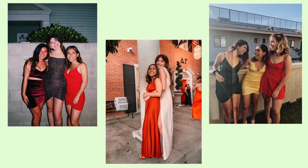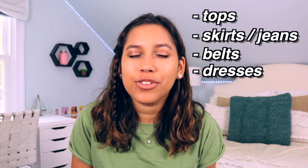I would bring some really nice formal dresses, especially if you're going to be in Greek life. You are going to have multiple formals and events where you're going to want to be wearing dresses too. I didn't really get these, but a lot of people do, and frankly you do kind of need them.